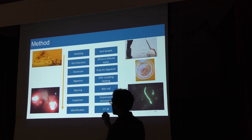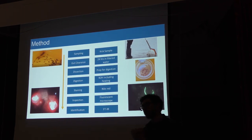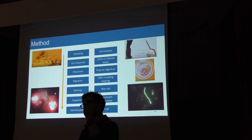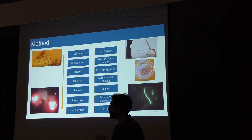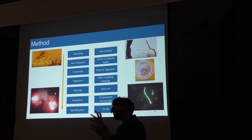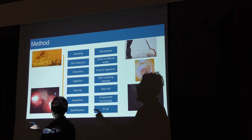But once we've done that, we can see these plastics. We'll stain them with a dye, and then we'll look at them on the fluorescent microscope. The dye should only bind to a hydrophobic environment, which is the plastics, but it depends on how broken down the plastic is. So we're getting an estimation of what plastics look like there. That's why, with the fluorescent microscope, there's another step.